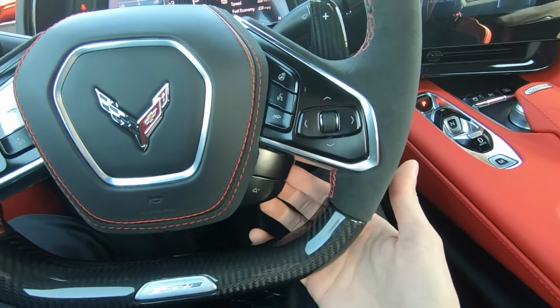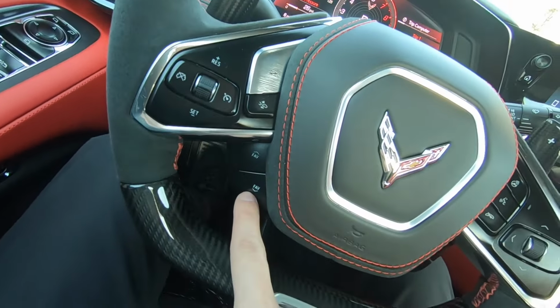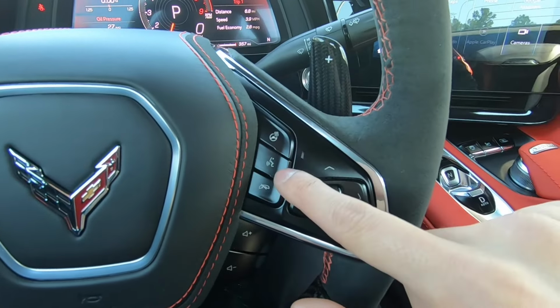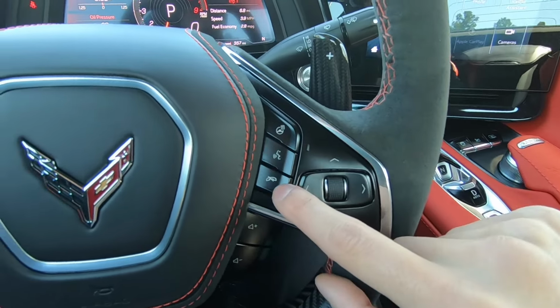You have your volume adjustments towards the bottom. You can scroll through your music. You have your horn, cruise controls. You also do have a heated steering wheel, hands-free voice commands, and you can drop your calls.